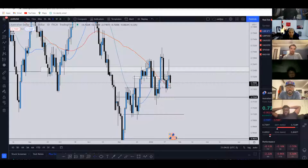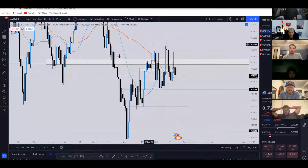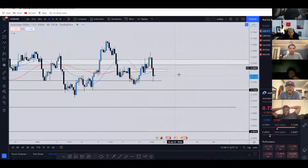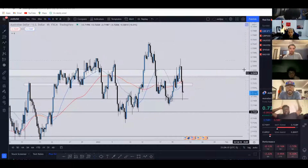Now, the only thing is that you have to be careful if you're looking to take sells on AU, because this right here is a level of support within this consolidation range. Obviously, a level on the weekly is going to be a lot stronger than a level on the daily. So price could continue to go down.